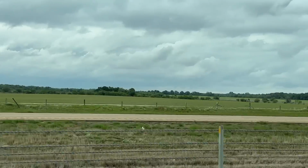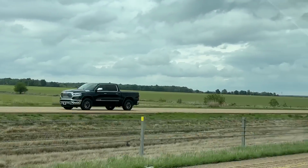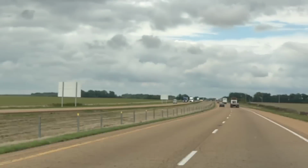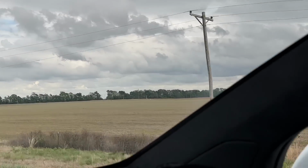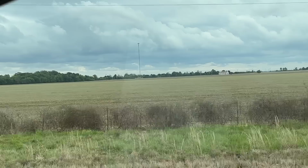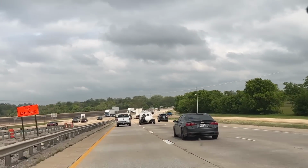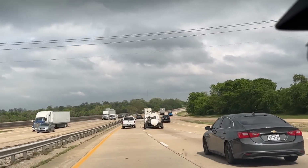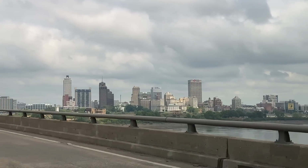We just left Brinkley, headed east. Let's look around. Just coming into Memphis. Yeah, we're on the west side of the river, so hopefully we'll get there. There's Memphis.